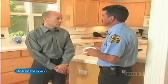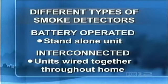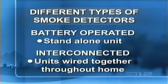So are there different types of alarms? Yes, there are several different types. You have battery operated smoke alarms. They're interconnected with wires through your house. The most important thing is having a smoke alarm over not having one. Right, any alarm is better than no alarm at all. Exactly, and what you have here is an interconnected system. That's good, but you still have to have that battery backup.